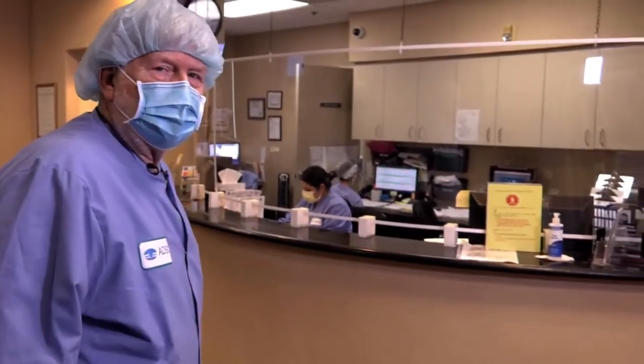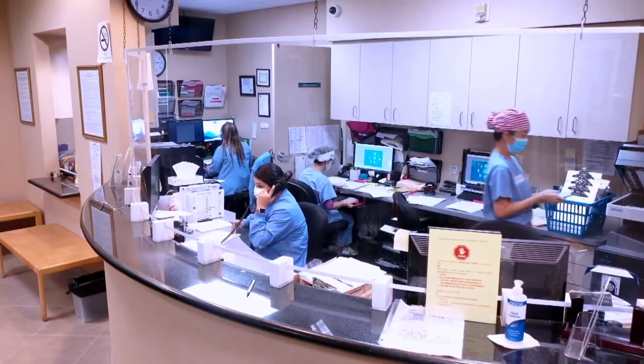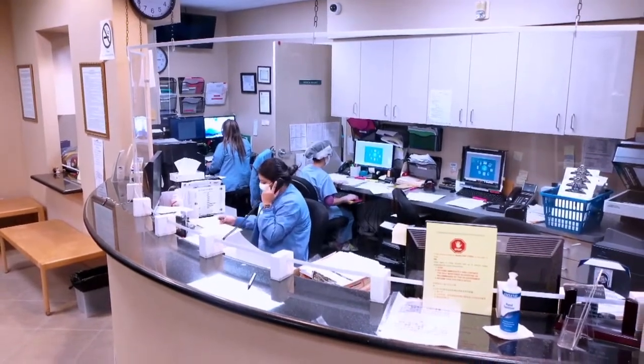So when the patients come from the COVID-19 screening desk, they come over to the front desk, which is where the paperwork is generated for their surgery. Most of the paperwork has been pre-prepared so that there's a minimal amount of waiting.